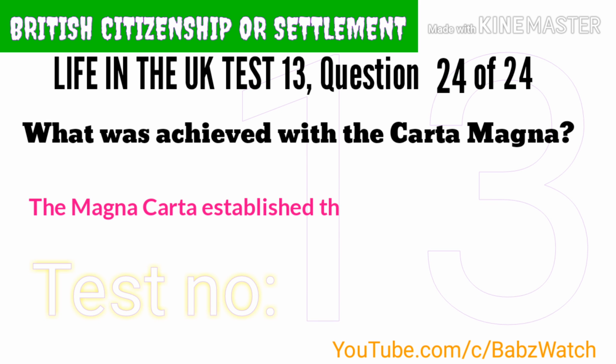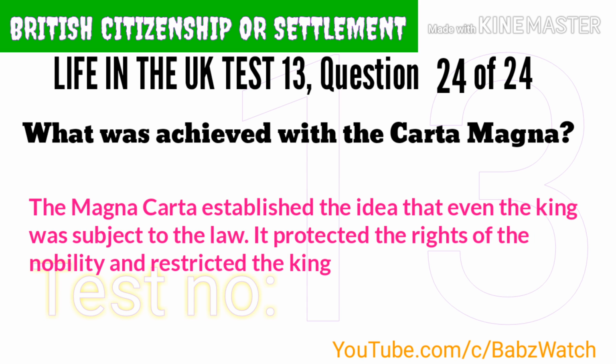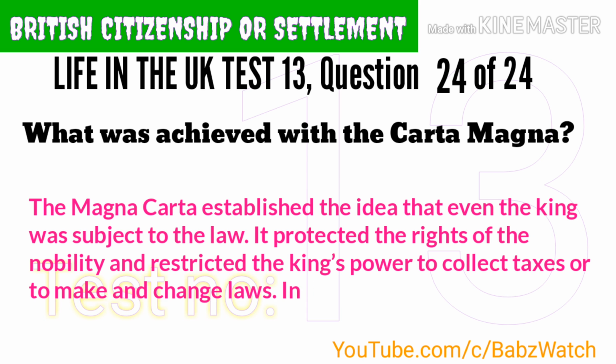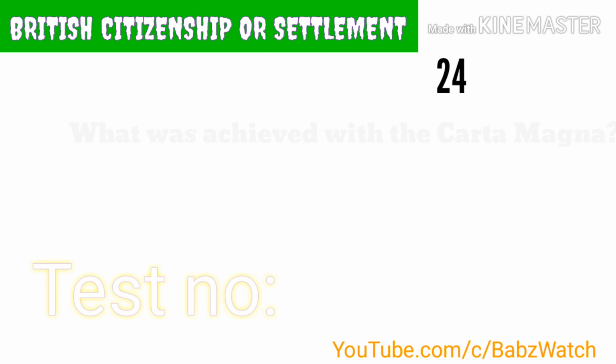The Magna Carta established the idea that even the king was subject to the law. It protected the rights of the nobility and restricted the king's power to collect taxes or to make and change laws. In future, the king would need to involve his noblemen in decisions.